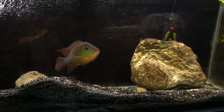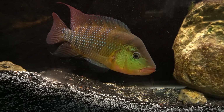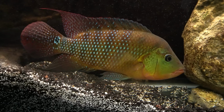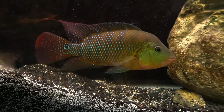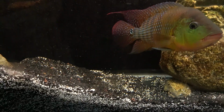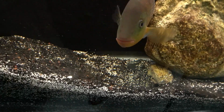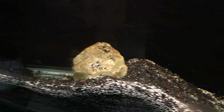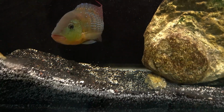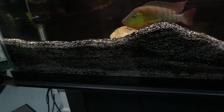Hey, buddy. He's rarely out. Such a beautiful guy. Loves to redecorate. All this substrate was completely level a few days ago, and as you can see, he's sloped it all towards the front. So you've got bare bottom in the back of the tank, and 10 inches of substrate in the front.